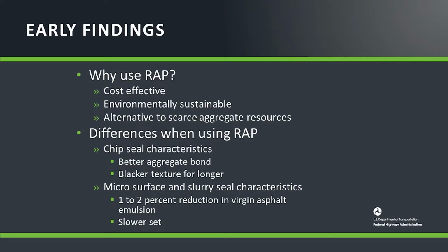And another of the case studies points out how the use of RAP in their chip seal program allowed them to address a shortage of high quality aggregates that they needed. So it was actually meeting a need instead of long haul distances for high quality aggregates.